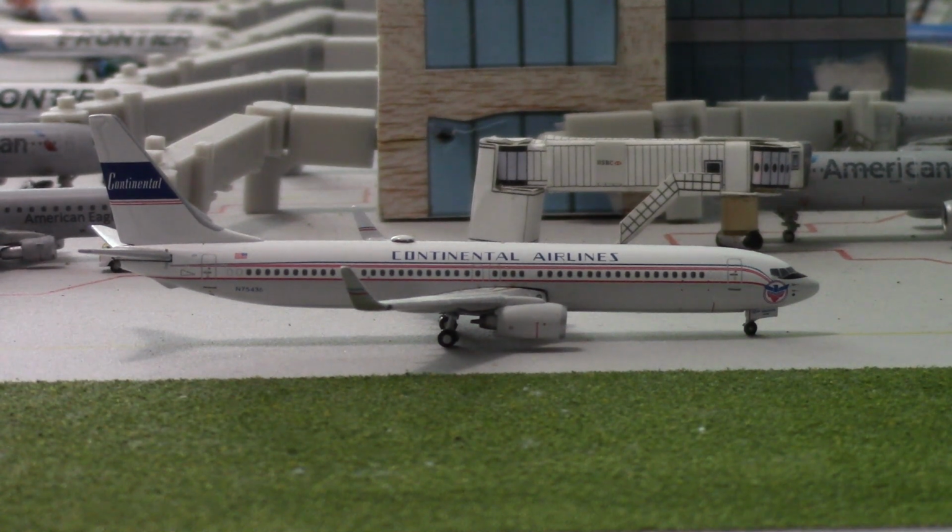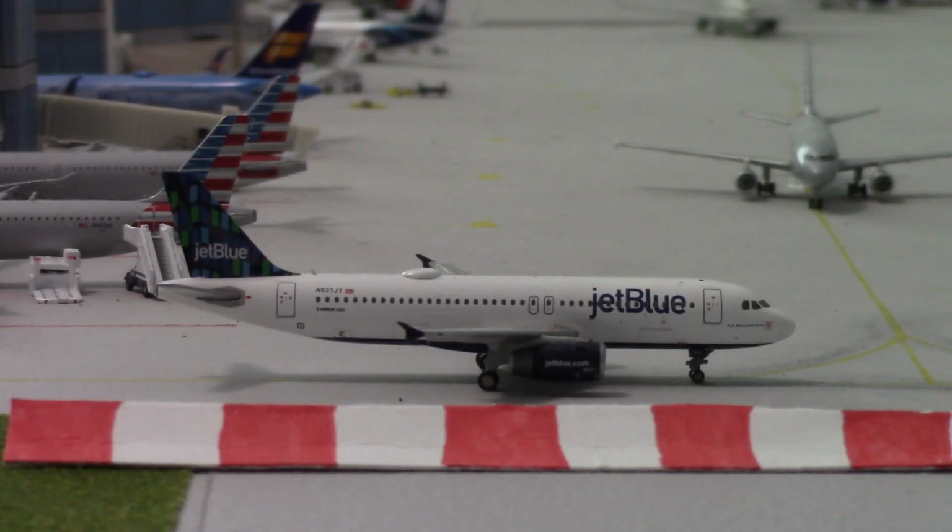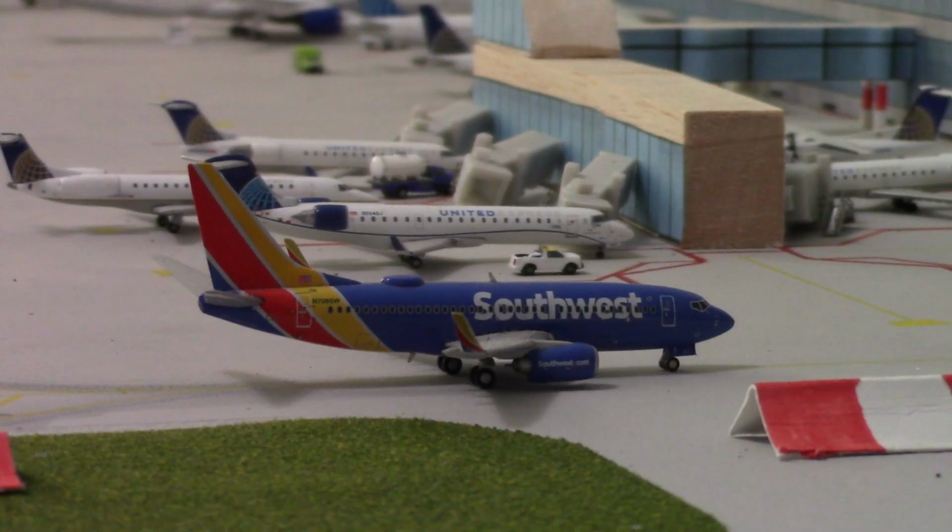The next aircraft is the United 737-900ER. This is in the Continental Retro livery and will be heading out to Houston Intercontinental. Just taxiing past the closed runway here, we have a JetBlue Airbus A320 doing a long 5-hour and 30-minute flight out to Boston. Right here we have a Southwest Boeing 737-700. This aircraft is in the Heartland livery and will be departing out to Baltimore very shortly.